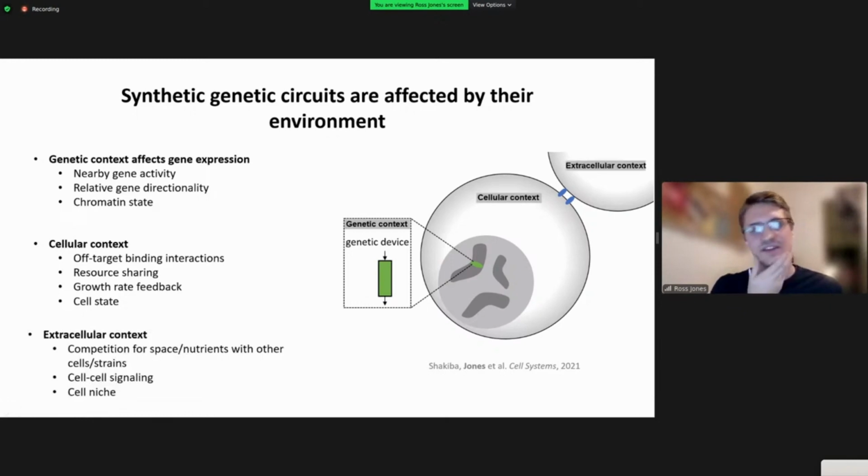And finally, the extracellular context is, of course, important too. What other cells are nearby? How are they signaling and interacting with each other? Are they competing with each other for shared nutrients or space even? And what are the other extracellular matrix and other factors that affect cell growth and behavior?